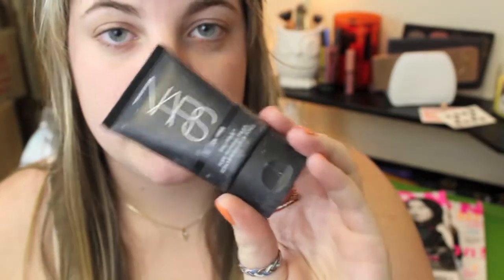Okay, so I'm gonna start off with my NARS Oil-Free Pro Prime. This is my favorite primer. It's really lightweight, and it sinks right into your skin. I tend to not rub it in, and I don't use a brush, I use my hands. I've had people tell me it's better if you push it into your skin versus smear it in, because it somehow works.